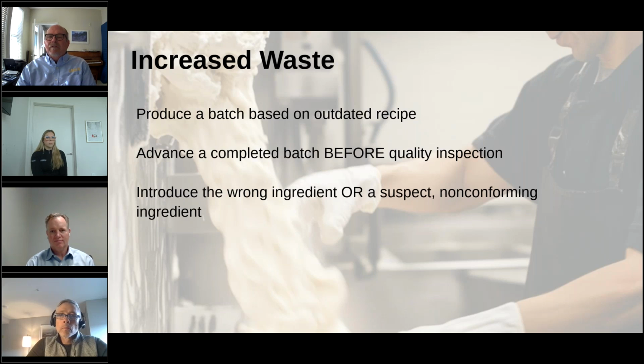One of the big ones is we advance the completed batch before the quality inspection. Some of this is by how we do quality, but really you need to hold a batch until it passes all the quality before you move to the next step. So if you're making paint, before you take it off to package it, make sure it meets quality. If you're making cheese or you're making cookies, before you send the dough to be baked, pass the quality. Sometimes people don't have the systems to do that. You go through the baking process, you go partly into packaging and realize I've got a quality issue and I've got to scrap all that. With these systems, there's always the possibility of introducing the wrong ingredient. So that can cause problems with waste.